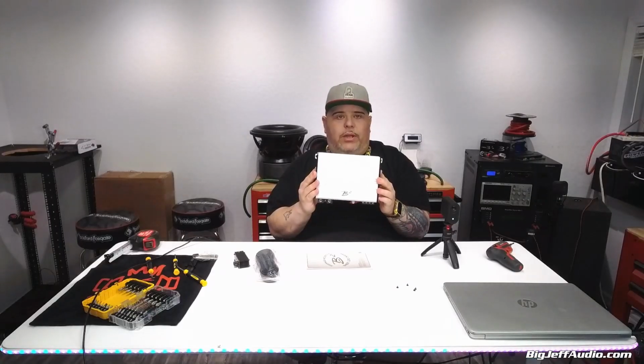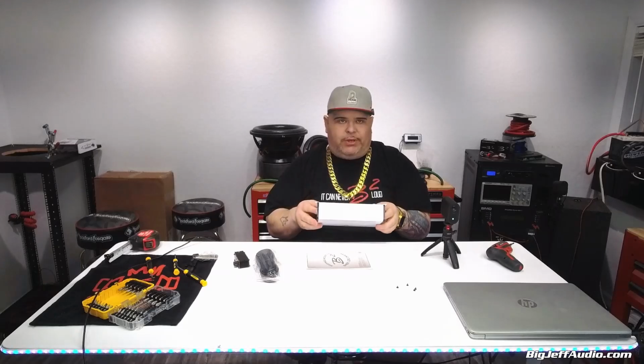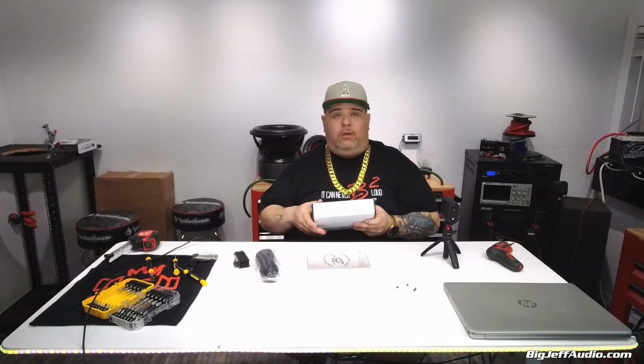That will do 2,000 watts at 1 ohm. Now, I've already seen comments, people asking, does anybody push it to 0.5? This is a 1 ohm stable amp, and that's where I would keep it. Are some of the Rage and Zeros able to do half ohm? That is correct. 1 ohm.